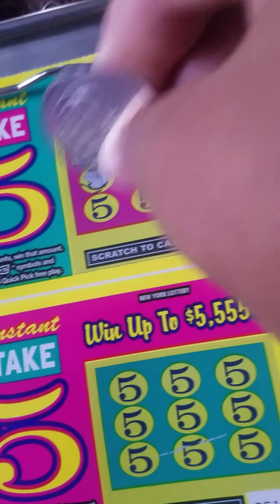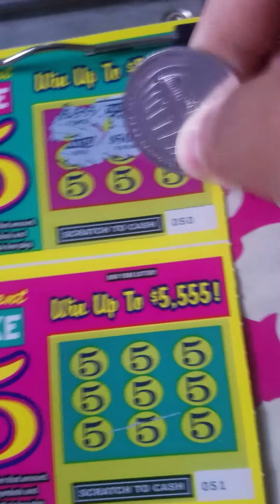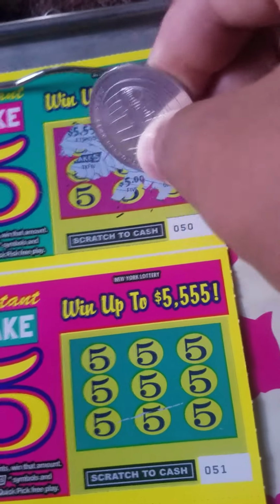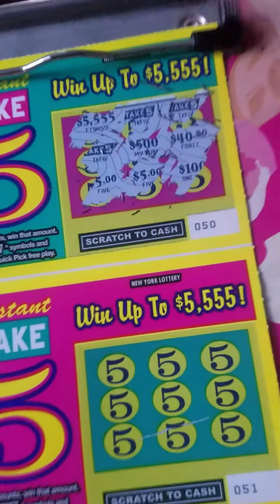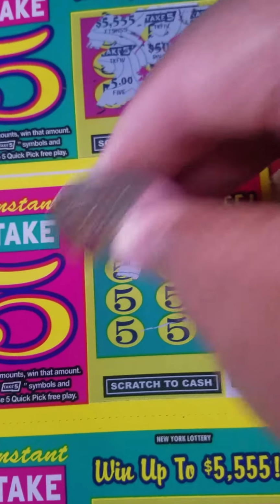It might be a Take Five symbol. Yes, it is. So it's going to be a free ticket on here. And you know what? That's still equivalent to a dollar, I guess, so it's still a win. We got one free play there. Next one.